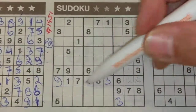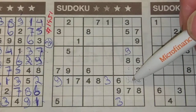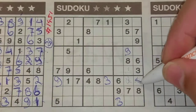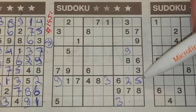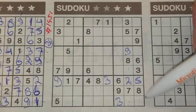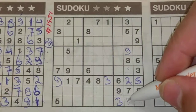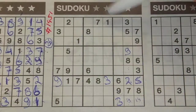Two boxes left in this row for the numbers 2 and 5. 2 and 5, we see here 5, no 5 there. 5 should be here and the 2 goes there. Two numbers left in this big square for the numbers 1 and 4. I cannot fill this yet, need to wait, let me mark them, it's a pair, alright.